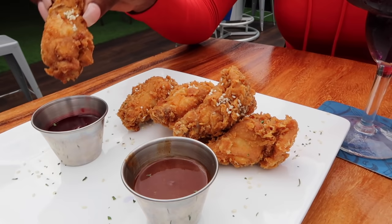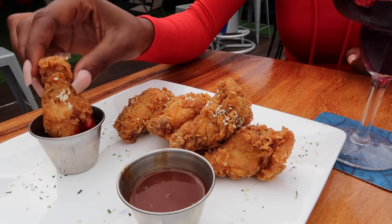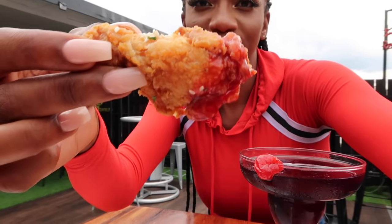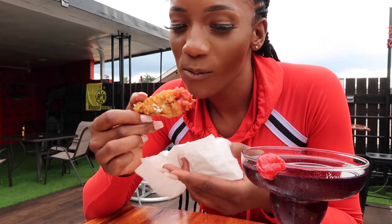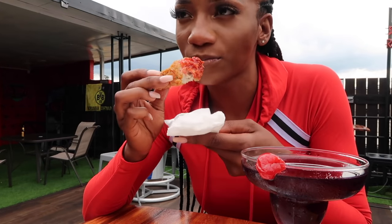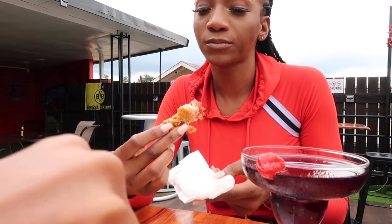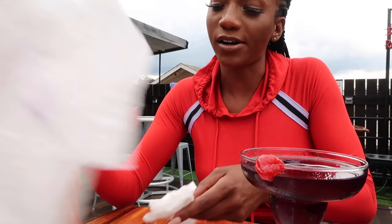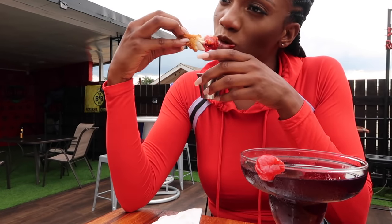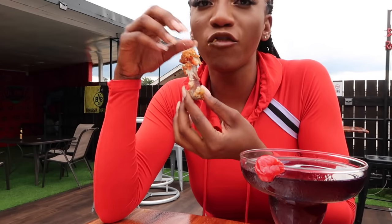So this is a sorrel one. I'm gonna dip it. Try it, Kyle. Look how red it is. So how does it taste? It doesn't taste bad. It doesn't taste bad at all. Wow. This is different. This is a vibe. I don't know if I'm hungry or this just tastes good.